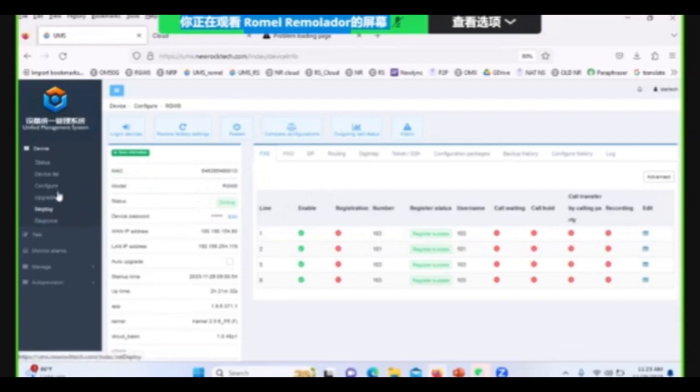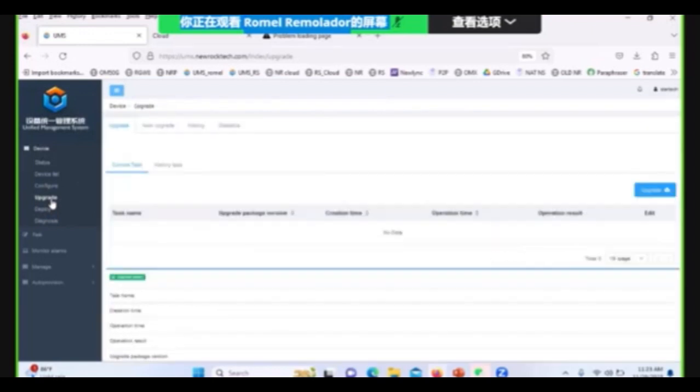So I can continue about the list here. You can also do the online upgrade. Take note that it will only modify the configurations of the device when you perform the upgrade. Here we can do an auto upgrade and manual. If you want to do the manual upgrade, the first thing you need to do is upload the packages. You can go to manage, upgrade packages.